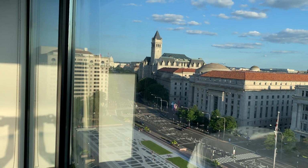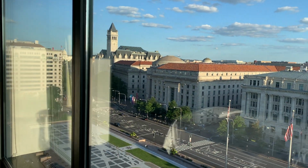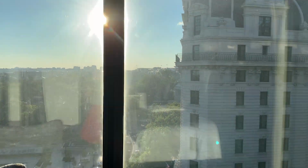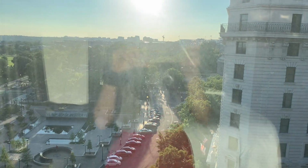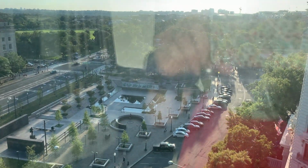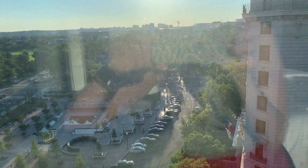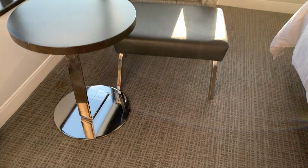See the little park right in front of the hotel. On the other side, you could see the Washington Monument there. There's some hotels there, as well as the World War I Memorial right down there as well. And now, if you could see through those trees, that is right where the White House is.